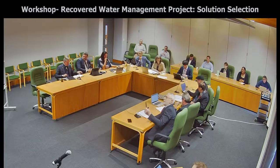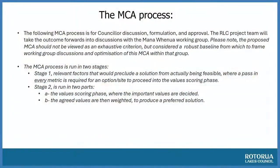So the process, again, I don't want to read everything behind you, but basically the multi-criteria assessment process comprises two stages. One stage is to identify and filter out relevant factors that would preclude the solution from actually being feasible. Other practical things, as earlier: Does it cause erosion? Is it going to do some damage to someone? Does it have groundwater issues? Do we have impacts on wetlands and things like that? And this is going to be pass or fail. And I'll come back to that in a minute. A pass for every metric is required for an option to proceed.